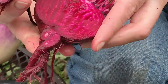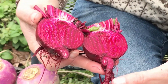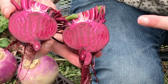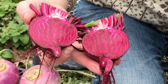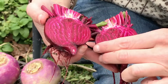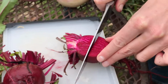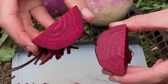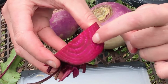Now that's interesting. This beet had 2 roots coming out of it. Can you see the 2 that are wrapped one around the other? Very interesting. And what else can you see in the center of this beet? Do you see some stripes, some different colors? Let's cut it one more time. See what those look like from the side. This beet is called a candy stripe beet because it's white and pink and white and pink.